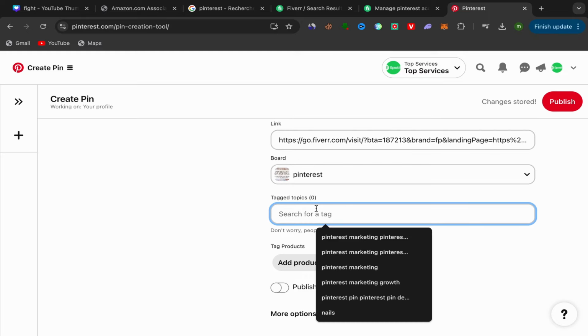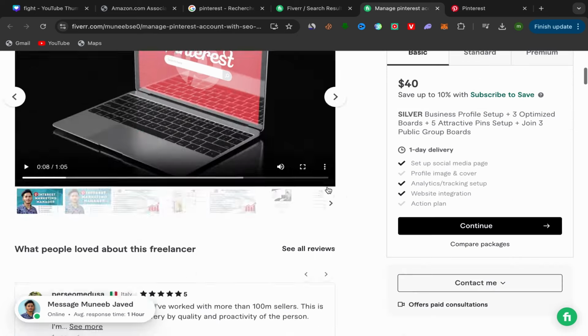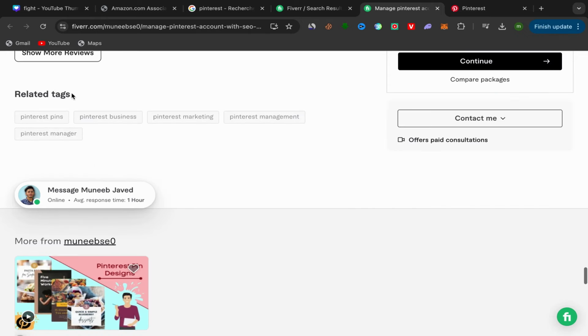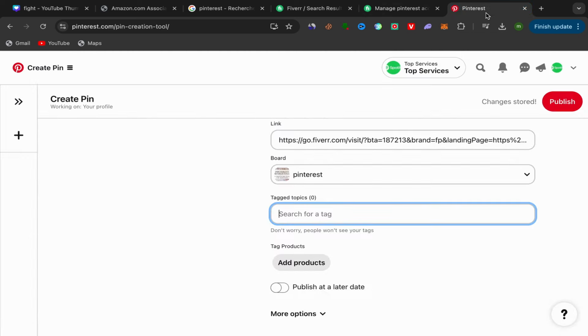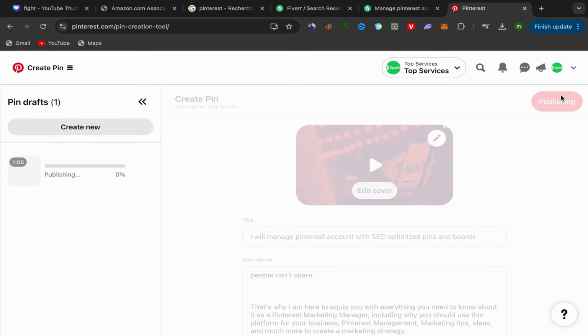Scroll down. You need to put here keywords or tags related to this service. So go back to this seller profile page, scroll down, keep scrolling down until you see related tags, this one. Okay, so copy those keywords. You have a lot of keywords here: Pinterest marketing, Pinterest SEO, Pinterest manager. Copy all those keywords, go back to Pinterest and put those keywords here. After you finish, click on publish, and here you go.